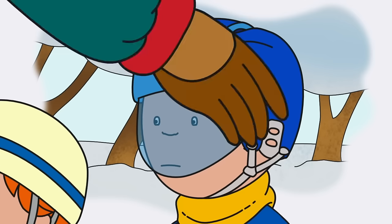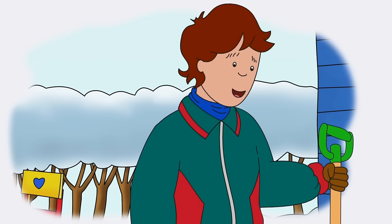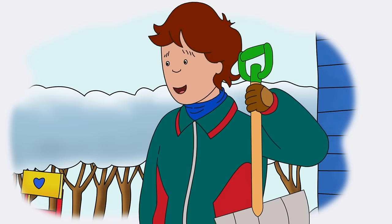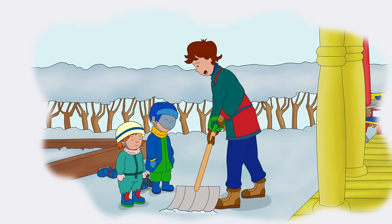Caillou was disappointed. He wanted to get skating right away. Well, if you two help me, the rink will get finished much faster. Yay! Good. First, we need some snow plows to push snow into the frame.